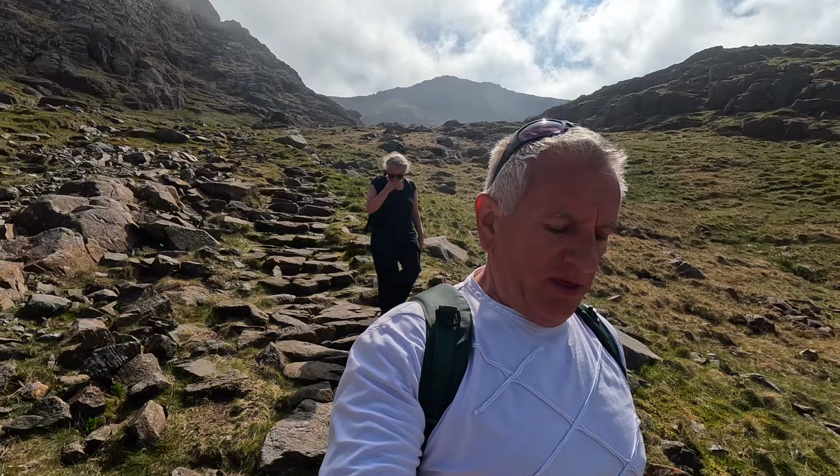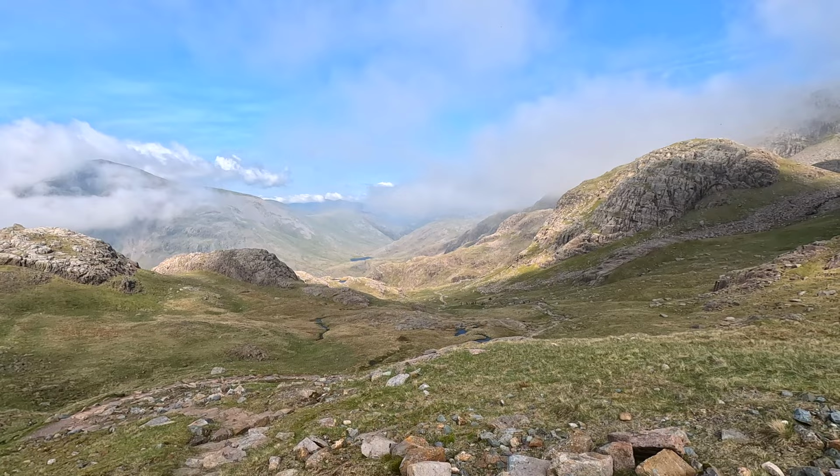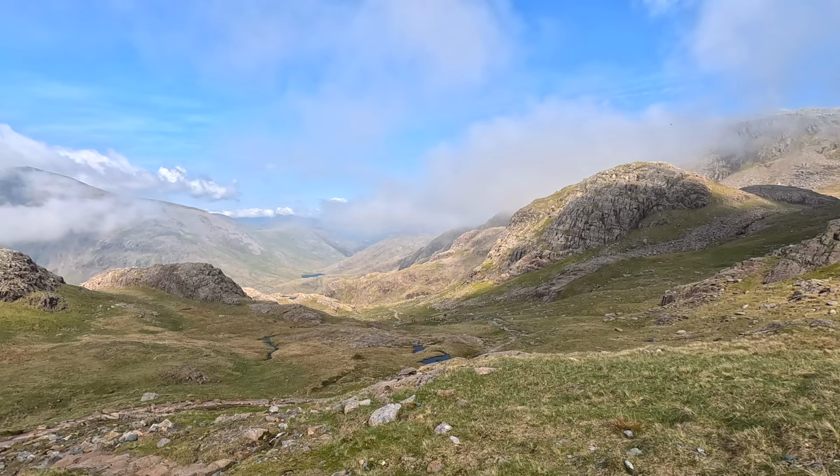Be honest, I think the views climbing up and the views coming down from Scafell are far more impressive than the views from the top. It's so busy up there, but this is just breathtaking. Just where you can see those people in the distance, that's the corridor route that takes us down into the valley.